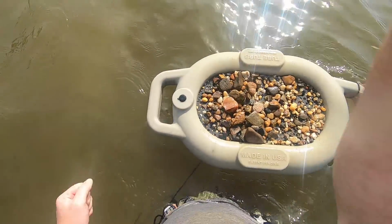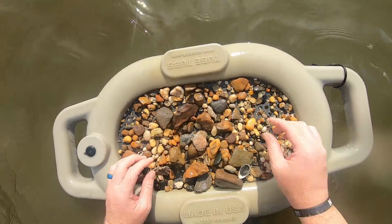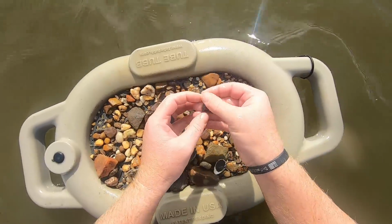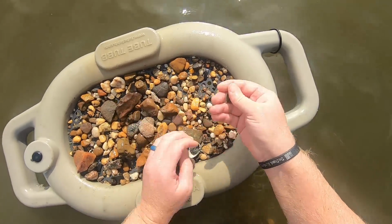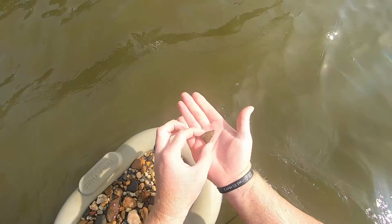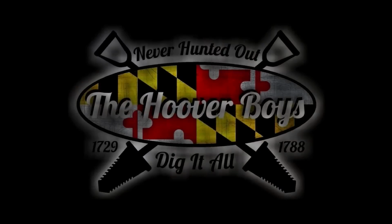This week on the Hoover Boys. I win. I decided to sit for a couple minutes and look at this beauty. Oh, it's a perfect triangle. Oh, it's worked so well. Check out this bad boy. Oh yeah. Nice.